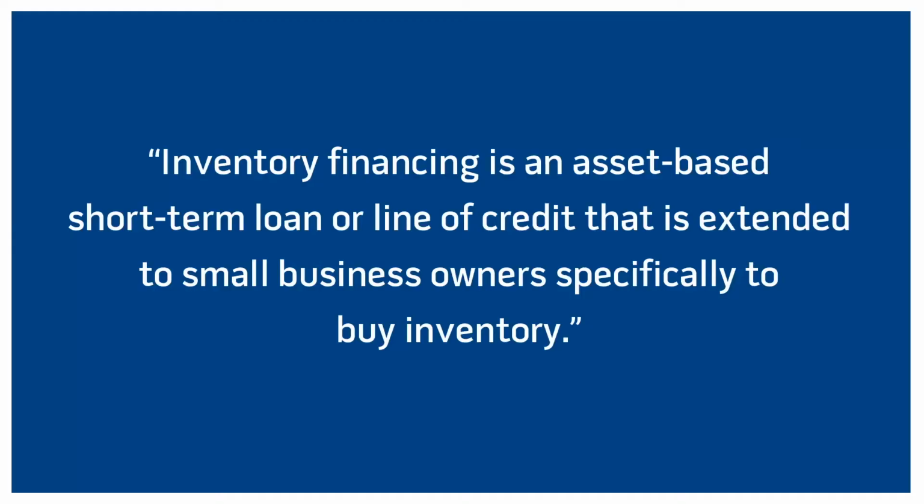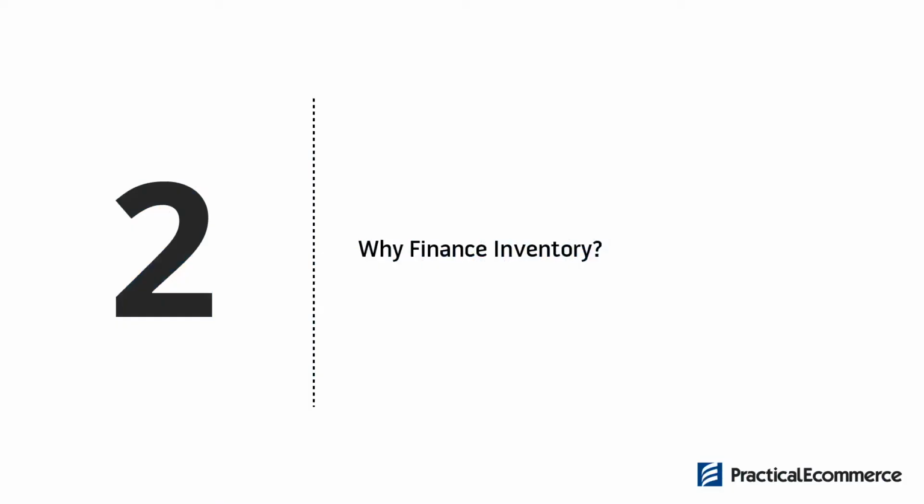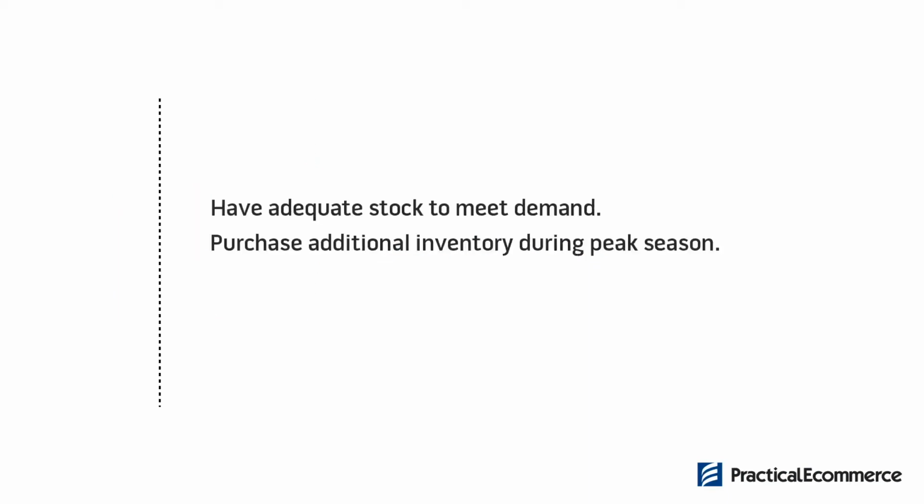It's an asset-based short-term loan or line of credit that is extended to small business owners specifically to buy inventory. The inventory is the collateral for the loan. Why would you want to finance your inventory? Most small businesses have competing needs for a limited amount of cash. By financing inventory, merchants can be assured they have an adequate amount of stock to meet customer demand.